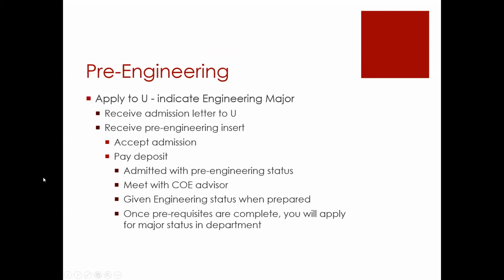Those students who are accepted as pre-engineering students, what happens is they apply to the U and they indicate an interest in an engineering major. You receive your admissions letter to the U. It would have a pre-engineering insert, saying, congrats, you've been admitted as a pre-mechanical engineering student to the University of Utah. You would hopefully accept your admission, pay your deposit. You would be admitted as pre-engineering status.